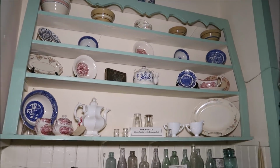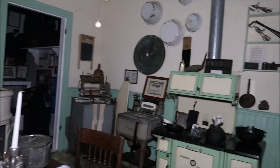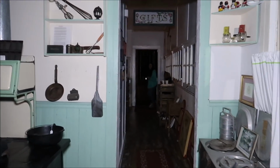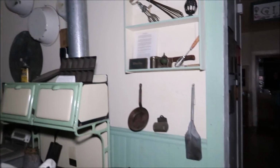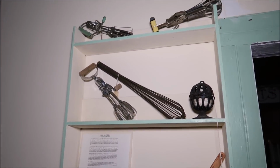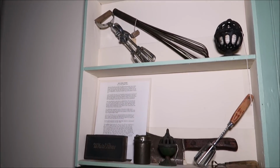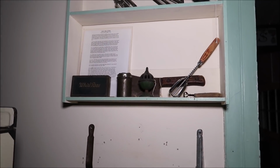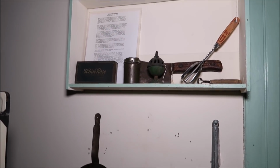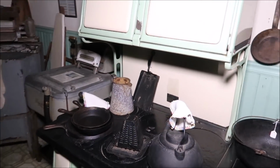So we get the whole house to ourselves, guys. Nope, somebody's coming in. It's Angie. Okay. Look at all the stuff. Locked out of the front door. Sorry, I didn't mean to. Look at all this stuff. That's okay. I just wanted to make sure I showed you guys everything.